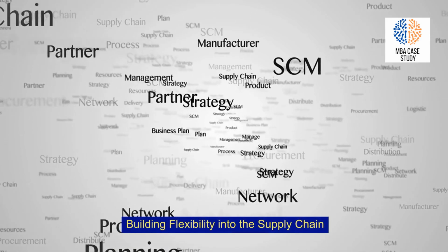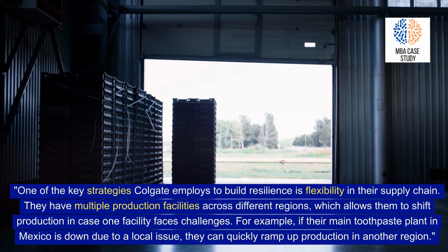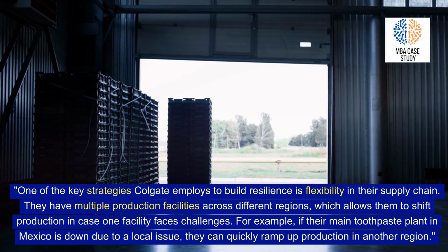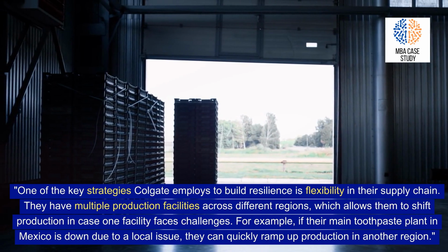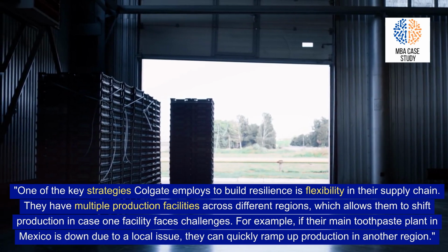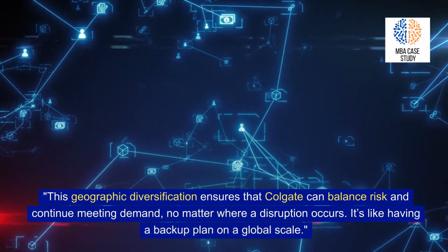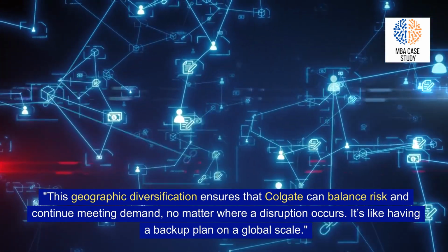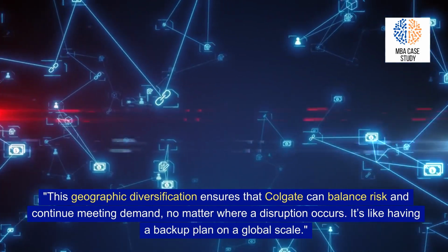Building flexibility into the supply chain. One of the key strategies Colgate employs to build resilience is flexibility in their supply chain. They have multiple production facilities across different regions, which allows them to shift production in case one facility faces challenges. For example, if their main toothpaste plant in Mexico is down due to a local issue, they can quickly ramp up production in another region. This geographic diversification ensures that Colgate can balance risk and continue meeting demand, no matter where a disruption occurs. It's like having a backup plan on a global scale.